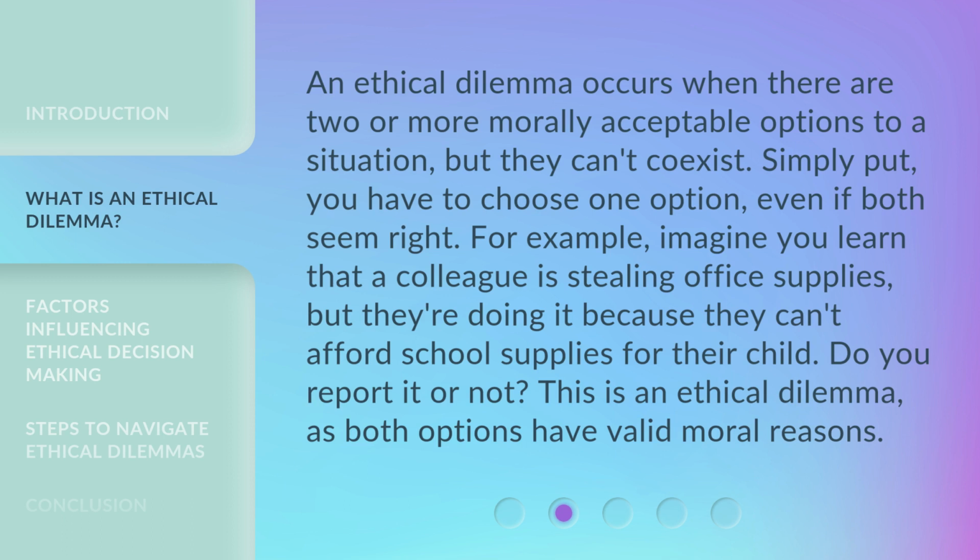For example, imagine you learn that a colleague is stealing office supplies, but they're doing it because they can't afford school supplies for their child. Do you report it or not? This is an ethical dilemma, as both options have valid moral reasons.